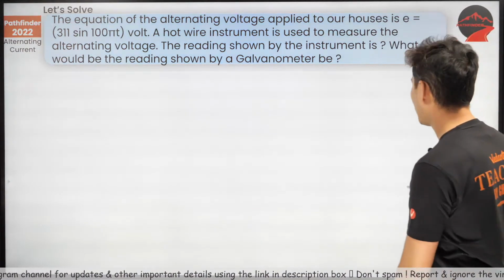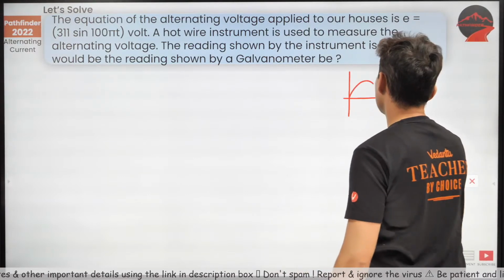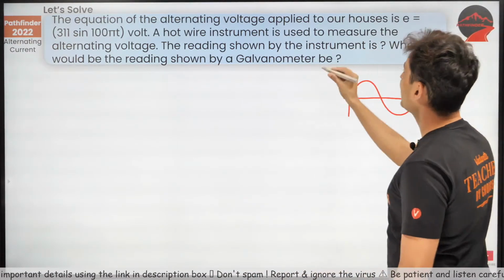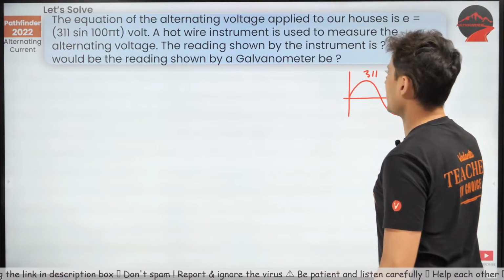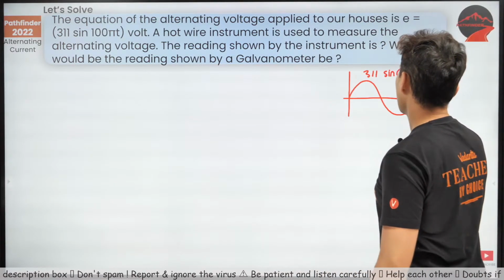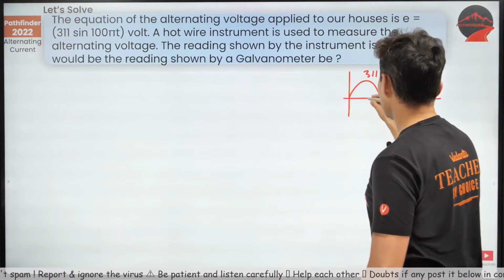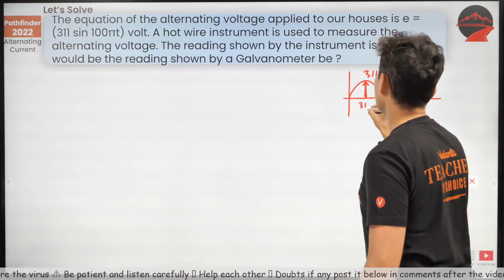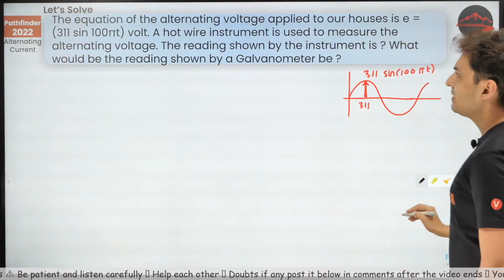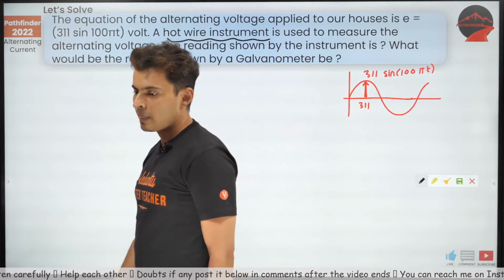Now, what is the meaning of this hot wire instrument? There is this voltage which is applied, and that voltage is given to be 311 sine 100 pi t. Now when I say that, this value is basically 311. Now what is the meaning of this hot wire instrument?